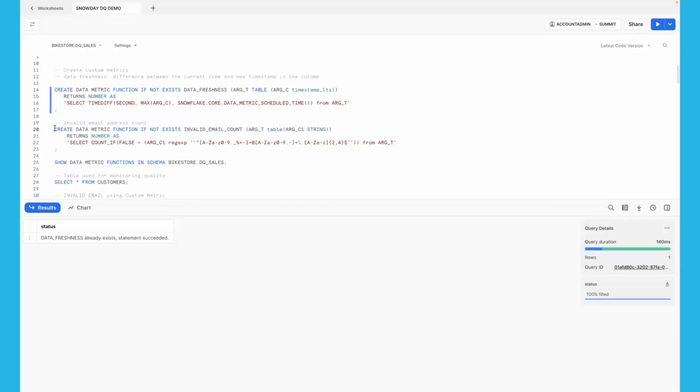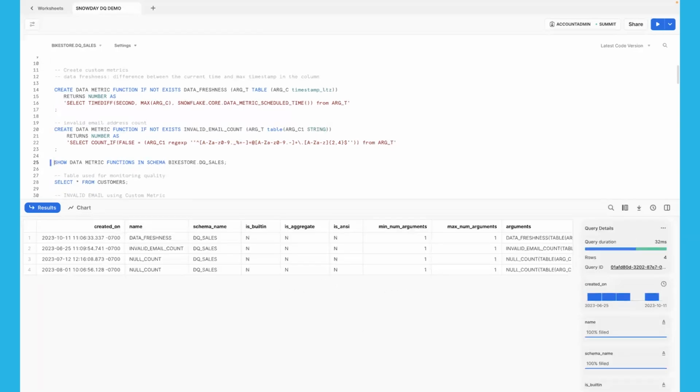Similarly, take a look at line number 20 to 24, which is another data metric for invalid email count, and pay special attention to the regex expression here. The idea is that you should be able to write any pattern matching expression to find the quality of your data. And this is a simple example for email address validation. Now, you can see all the metrics that you've created in your schema by simply using the show command. And you see that we have created 4 data quality metrics for this demo.